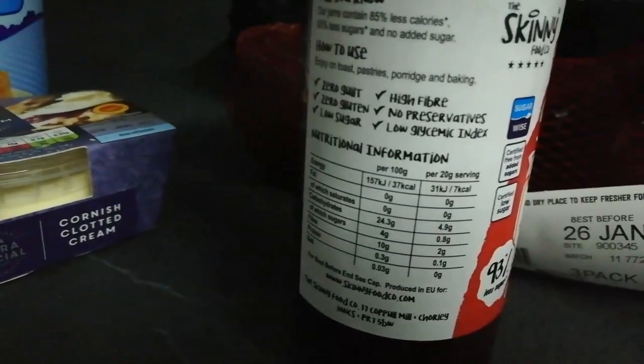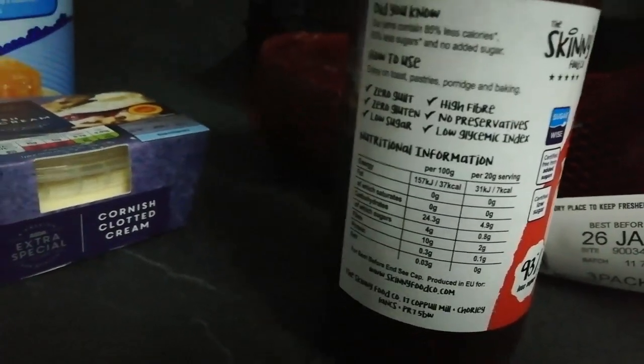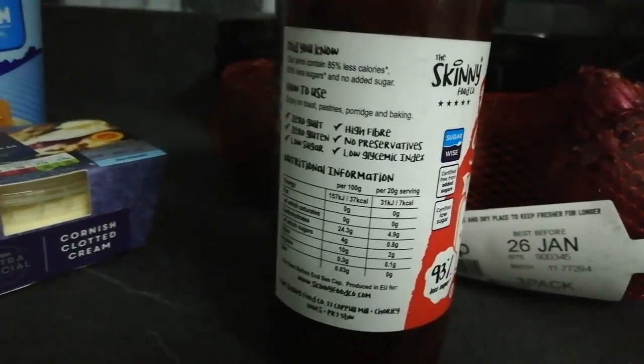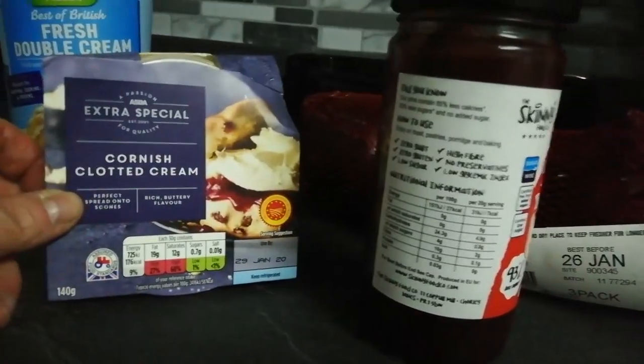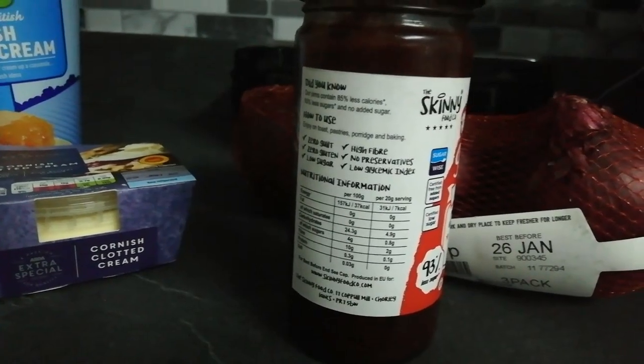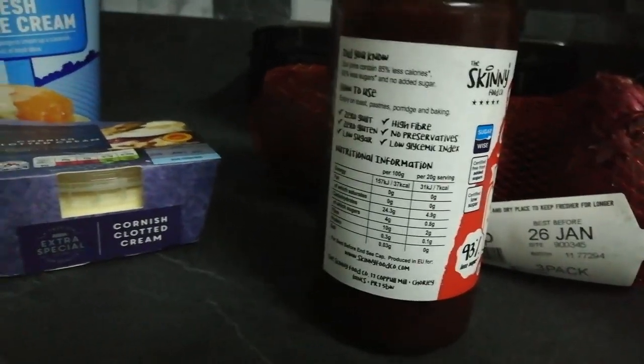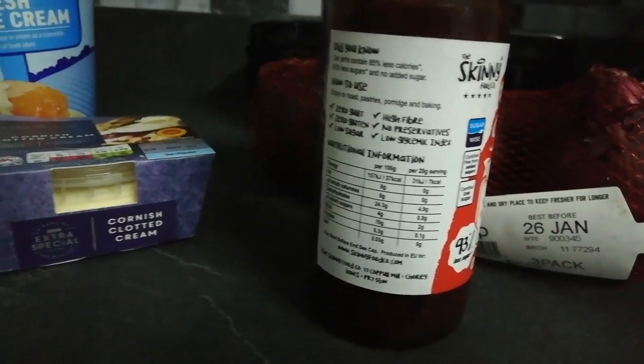And carbs wise, yes, it is quite high, but a 20 gram serving has 4.9 grams of carbs, but if you just halve that, it's obviously not that much. And I love a chaffle with clotted cream and just a wee drop of jam on top. So good. And I also love the jam in my keto porridge as well. It is very sweet, so you don't need a lot of it.